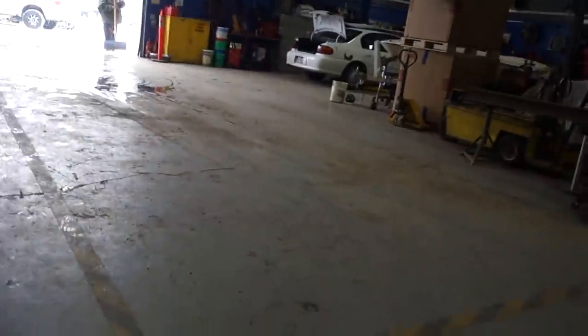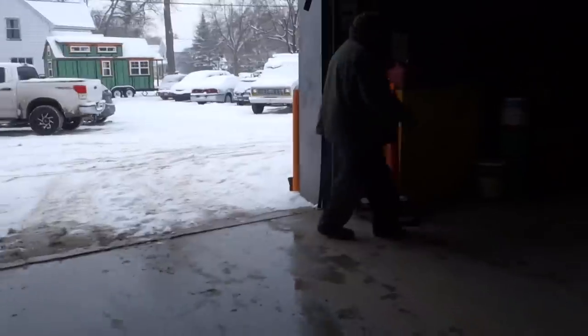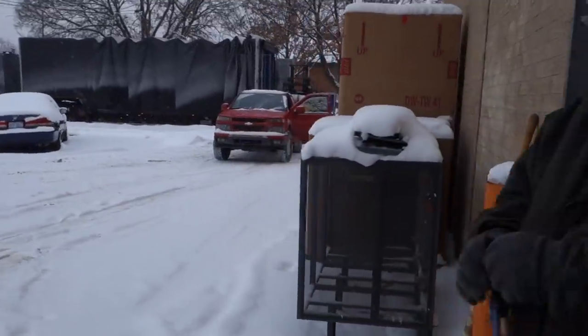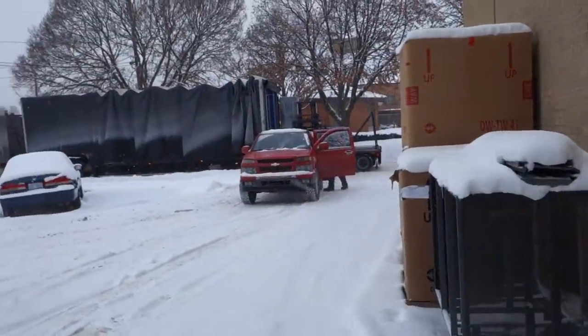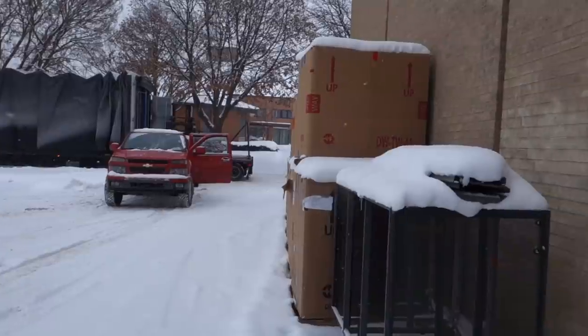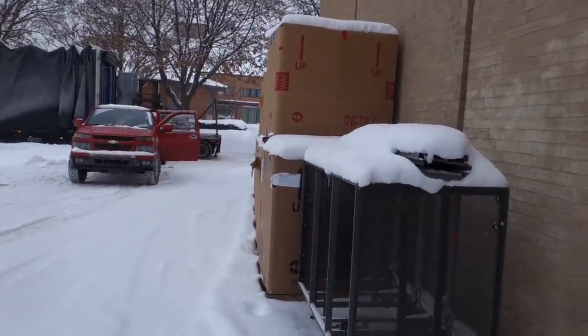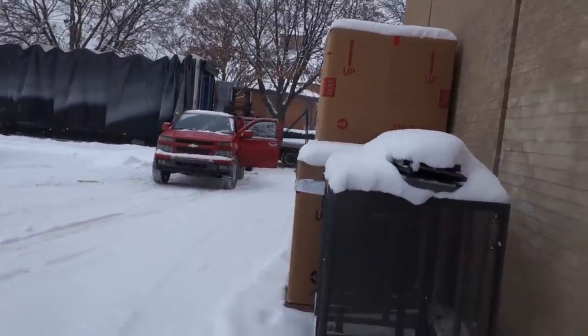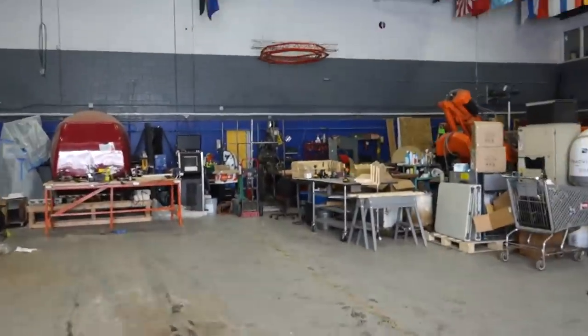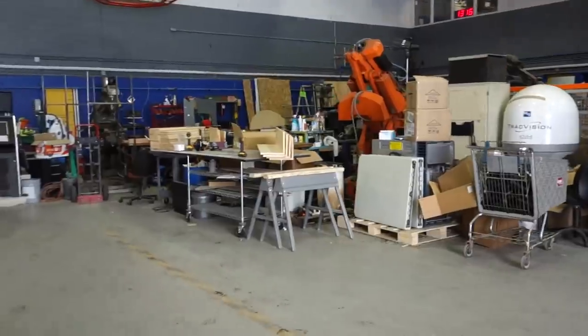Oh, you might want to see this, Taylor, on video. What's going on? Joey's truck, two-way. Oh, no. This can only go good places. So we got the forklift stuck, so now Joey's going to try to pull the forklift out with this truck. That's why you don't drive forklifts in the winter.